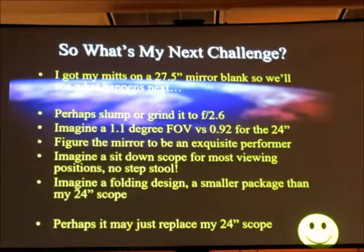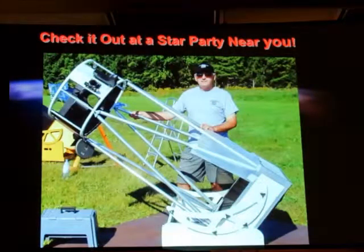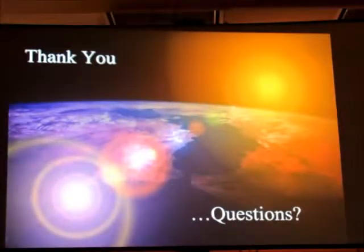See the big happy face there. That's something new that I'm going to be working on. And I don't usually go out observing alone. I like to go out observing with people, so I'm hoping to bring this thing out more often this year. Yeah, that's it. Any questions?